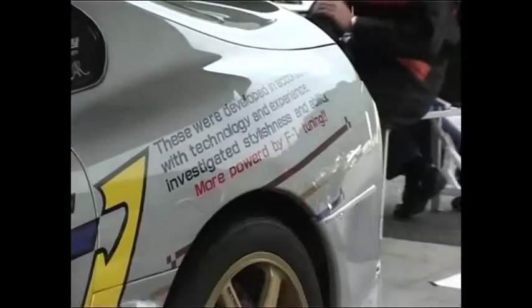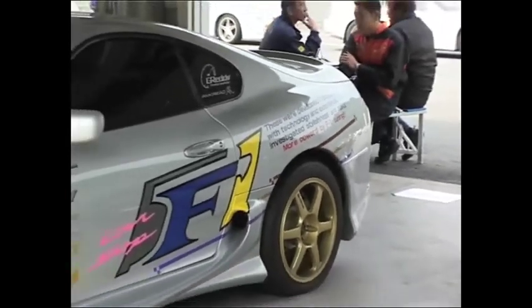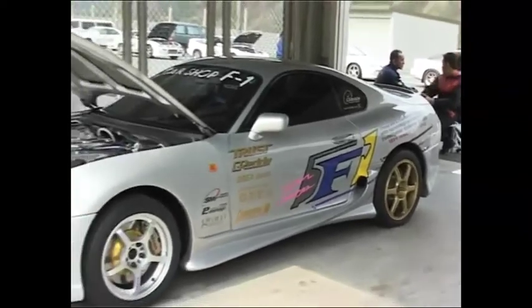One car making its debut was this Supra, built by Car Shop F1. According to the sticker, it was built with investigated stylishness and ability, so it must be fast, right?